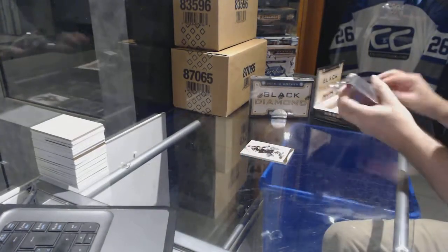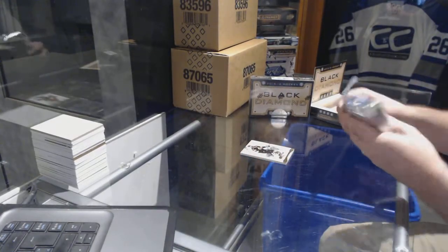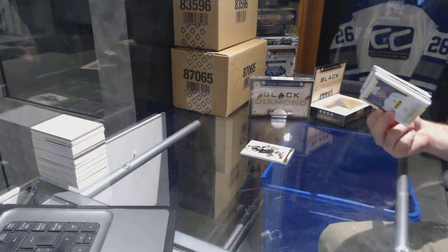Well, yeah, you're getting two teams, basically $25. It's not exactly expensive. One big card.